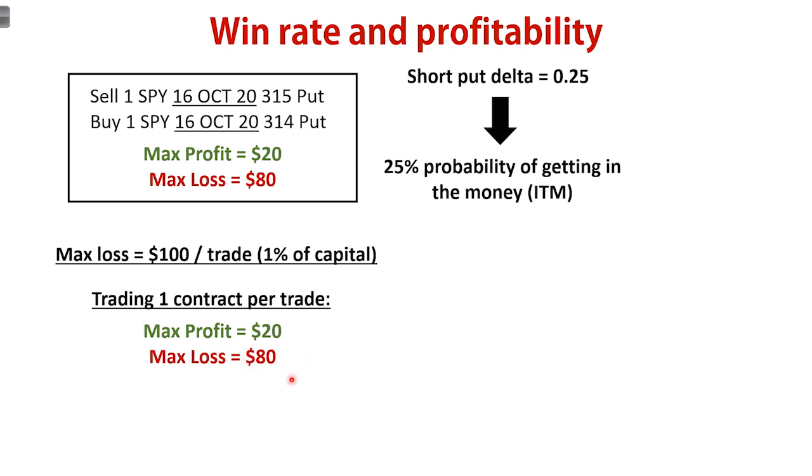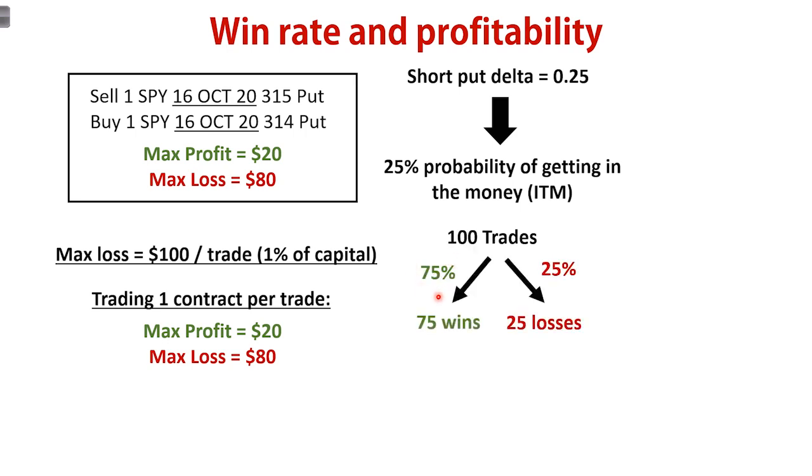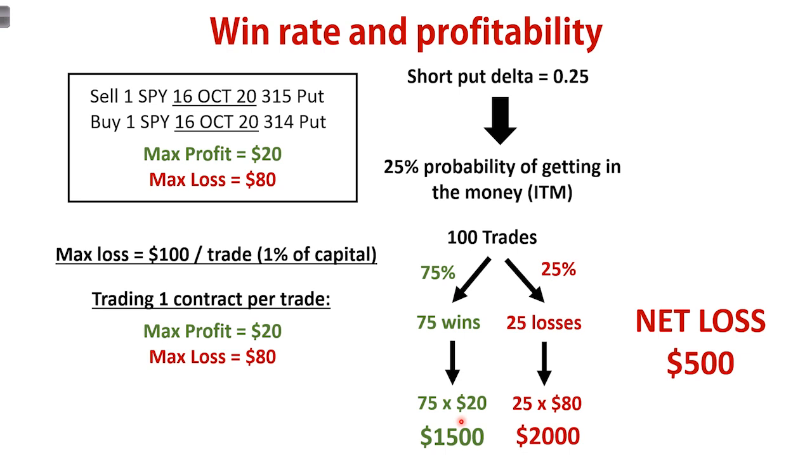So assume that each trade is done at almost similar conditions, and after 100 trades, with a win rate of 75% and a losing rate of 25% as derived from the delta, this will give us 75 winning trades and 25 losing trades. The winners will bring in a total of 75 multiplied by $20 per trade, giving us $1,500 in profit. But our losers, on the other hand, would have lost us $2,000. Now this translates to a net loss of $500.